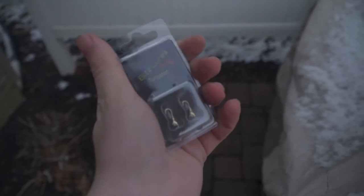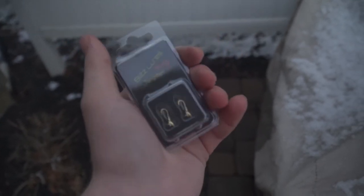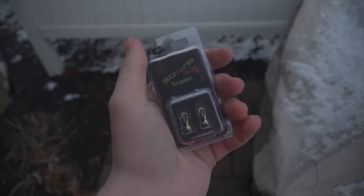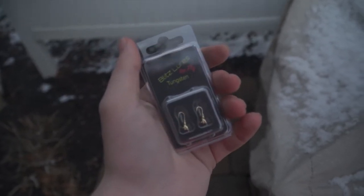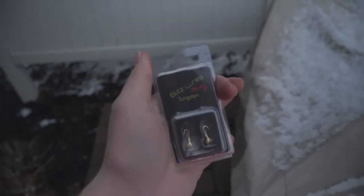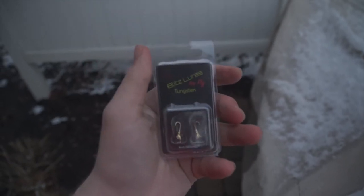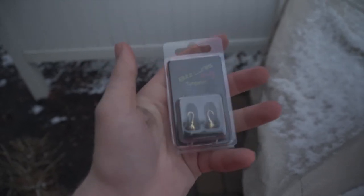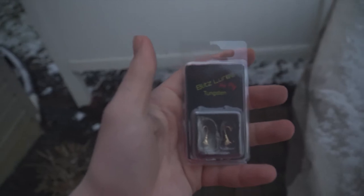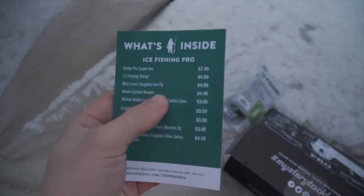It's kind of got like a fly pattern to it almost, instead of the traditional teardrop. I mean, it's simple. You put a minnow head on the back of this or a wax worm, and easy peasy lemon squeezy panfish slayer and crappie. Well, I guess they're panfish too. So this will definitely be used tomorrow for sure, because I need tungsten jigs and these gold colors do the work. Next thing we got is the Vexen Crystal Reaper for $4.49.